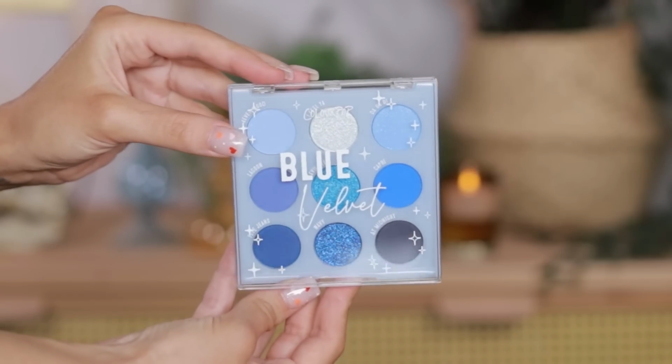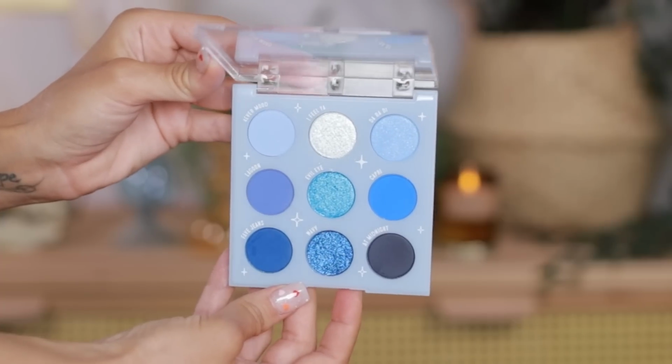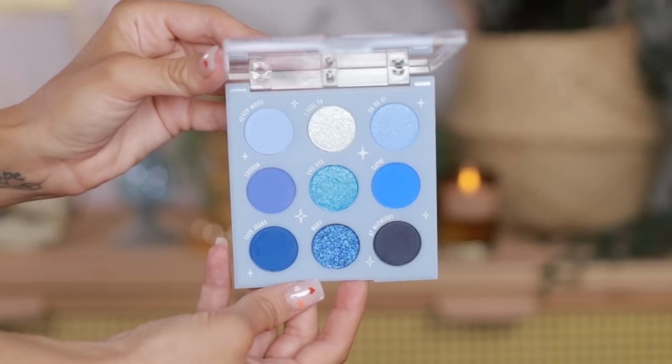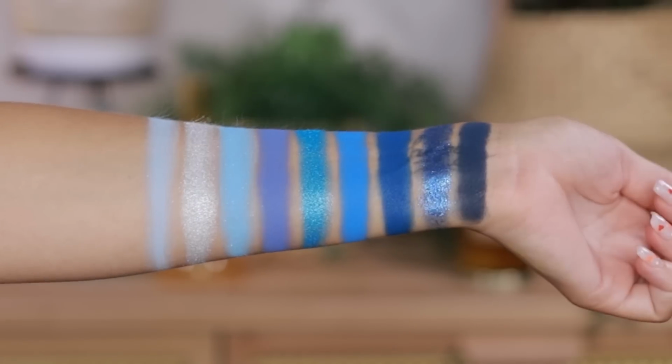And when I swatched this palette, it swatched absolutely beautiful, and I'm so excited to be digging into this one. I did notice that one of these shadows, the shimmer one at the bottom, felt a little bit not like a pressed glitter, but I could definitely see glitter particles in it.